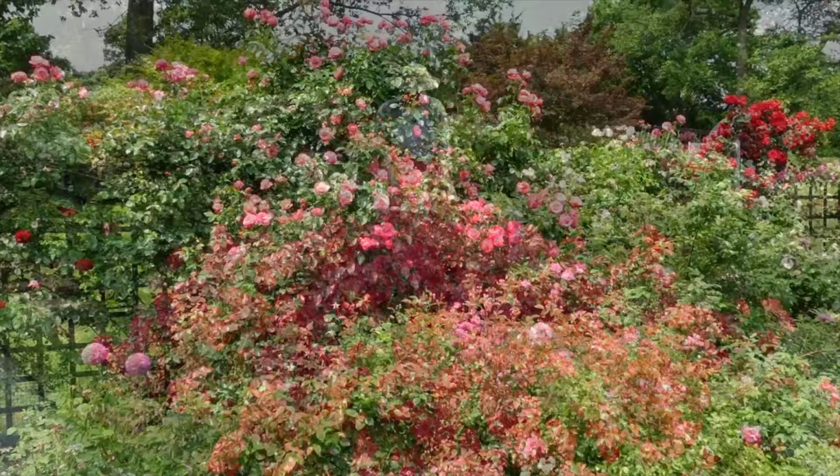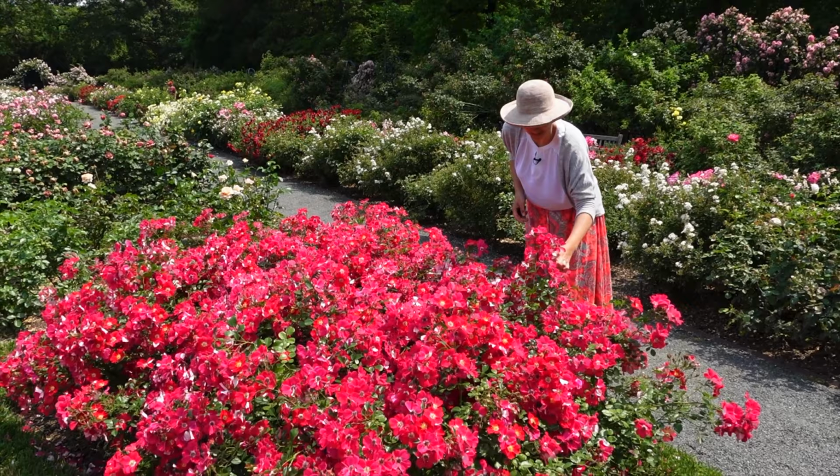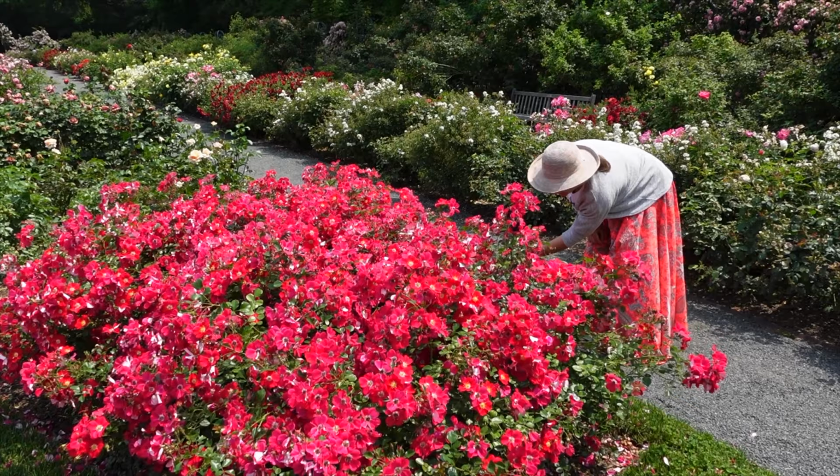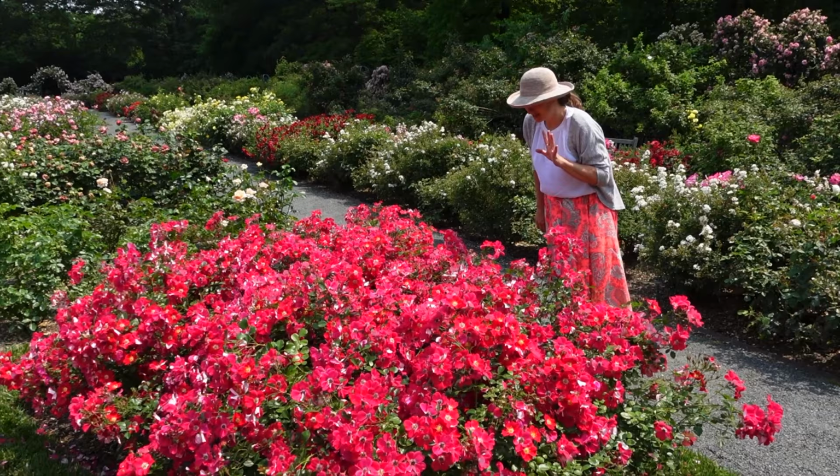Look at this explosion of color. Literally, a rose puts 100% in its blooms. Very healthy looking. And what is it? Let me see. It is Cherry Pie, a Meilland shrub rose, filled with bees. Beautiful.